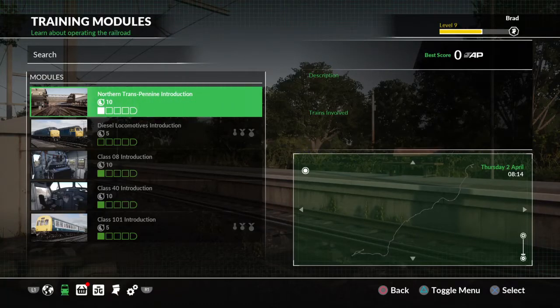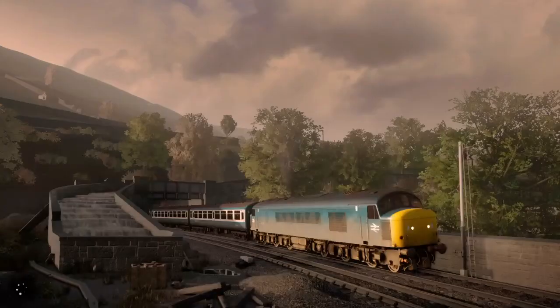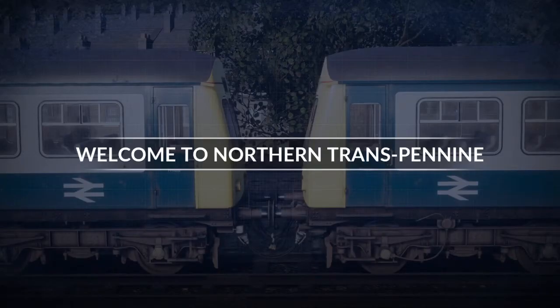Alright folks, this is the Gamer Nerd, and today we'll be doing Northern Trans-Pennine. But first we need to take a look into what the Northern Trans-Pennine has to be discovered. So with that, let's get started. Welcome to the Northern Trans-Pennine.